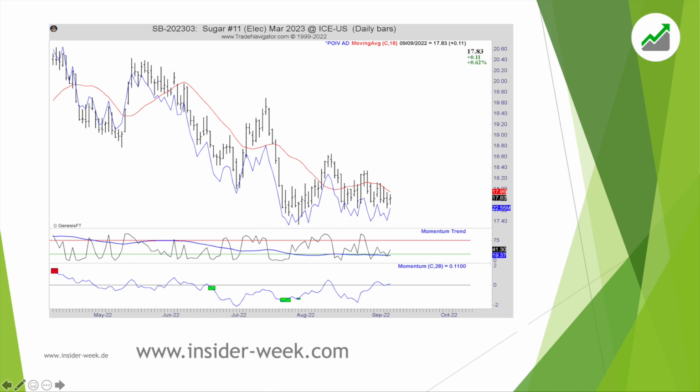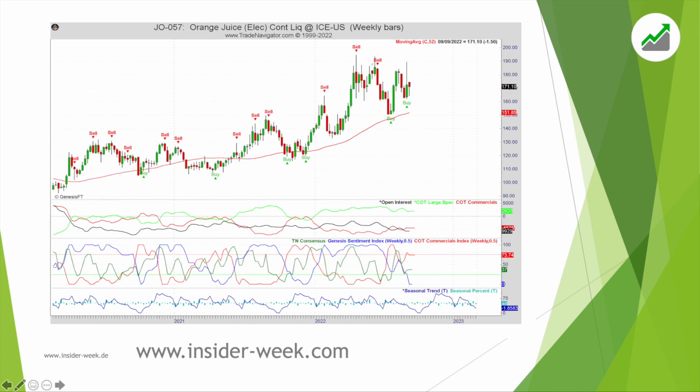When looking at the March contract, we can see that the price is still in a range, and because of that, we need to wait until the price shows more strength, and then we will be interested in entering this market.